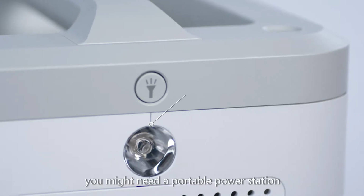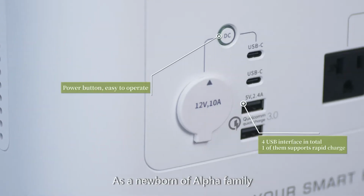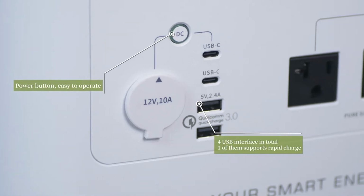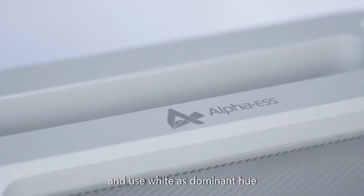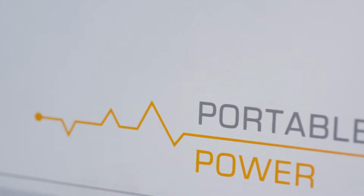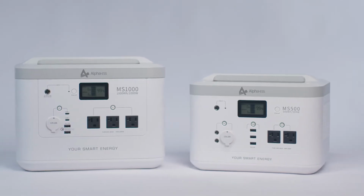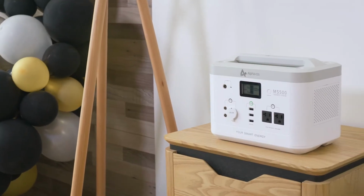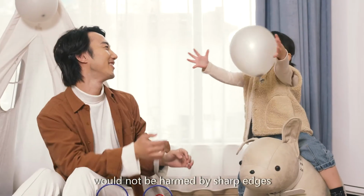Occasionally, you might need a portable power station. As a newborn of the Alpha family, Mini Smile continues the style of simplicity, and that is why it has a dominant hue against the dark palette among the market. Meanwhile, it is wrapped by a subtle line designed to blend into your home. More than anything, your lovely keys will not be harmed by sharp edges.